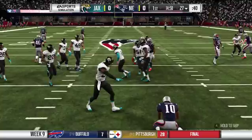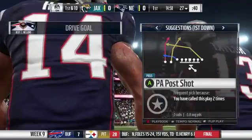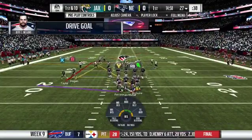It's a short kick, taking it to 15. And he'll take this across the 25, a couple extra yards, up to the 27-yard line.